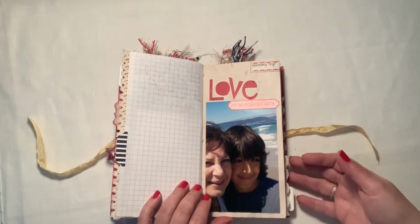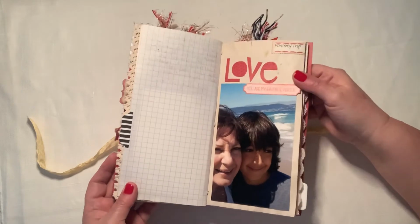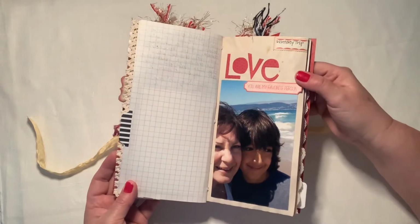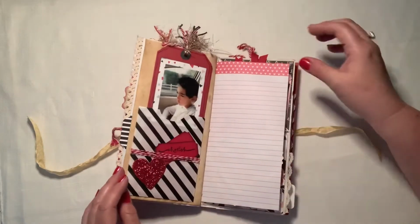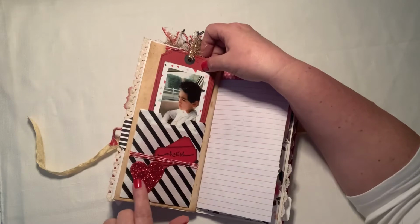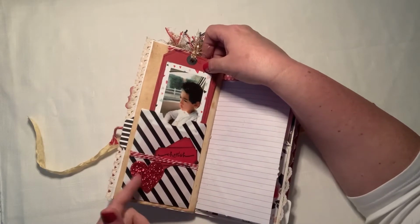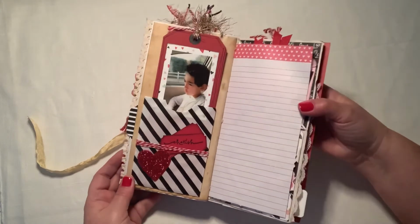Babies, poor babies. This is a sticker, "You are my favorite person," and there is he and I on another trip. I think we were in Monterey that time. And then this was a bag that came in the collection, this glittered heart. I actually just scraped the glitter off the other side because I was having a hard time getting it to stick.